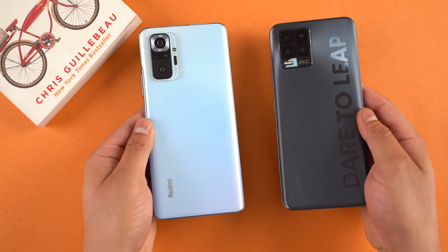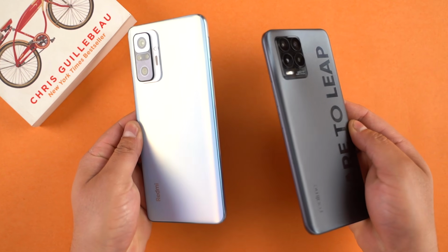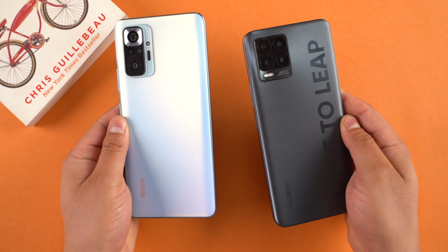Comparing it side by side with the Note 10 Pro Max, Realme 8 Pro is definitely the more ergonomic device. While Redmi chooses its devices to be bulkier and wider, Realme's offerings have always been compact, snuggly and light on the hands, which is something I really appreciate.